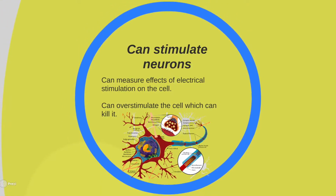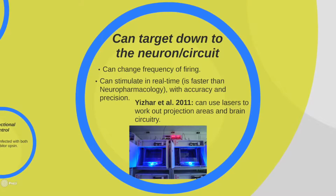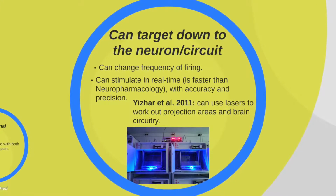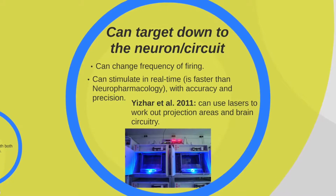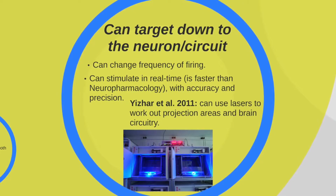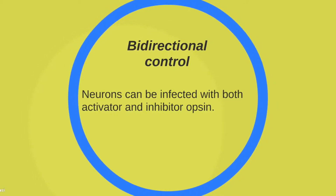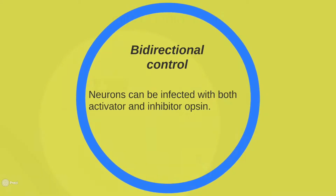It can overstimulate the cell, which can kill it. It can target down to the neuron or circuit and can change the frequency of firing. It can stimulate in real time, and is faster than neuropharmacology, with great accuracy and precision. Yizhar et al. in 2011 found that lasers can be used to work out the projection areas and brain circuitry. Optogenetics also has bidirectional control, whereby neurons can be infected with both activator and inhibitor opsins.